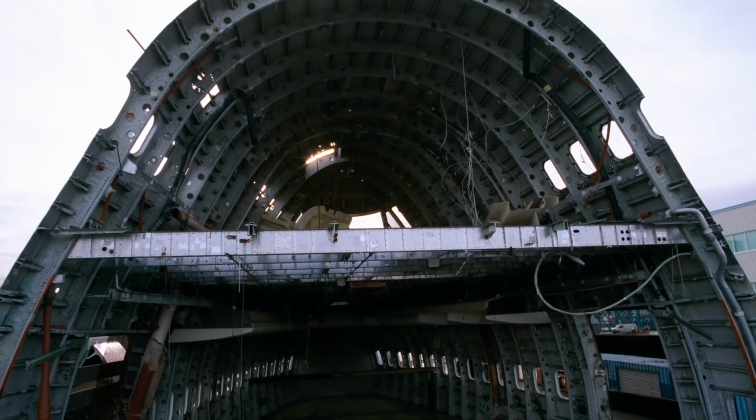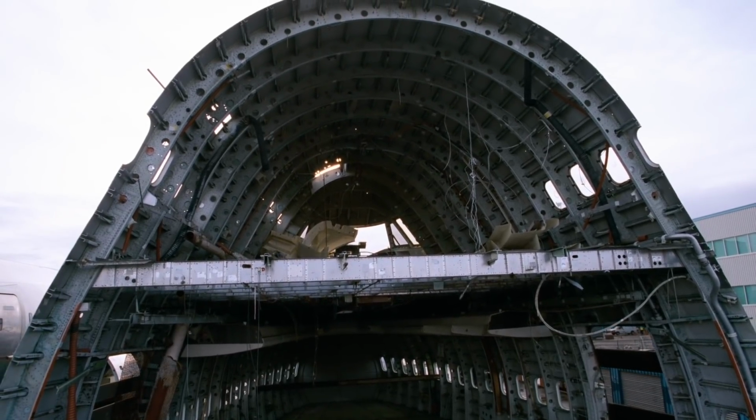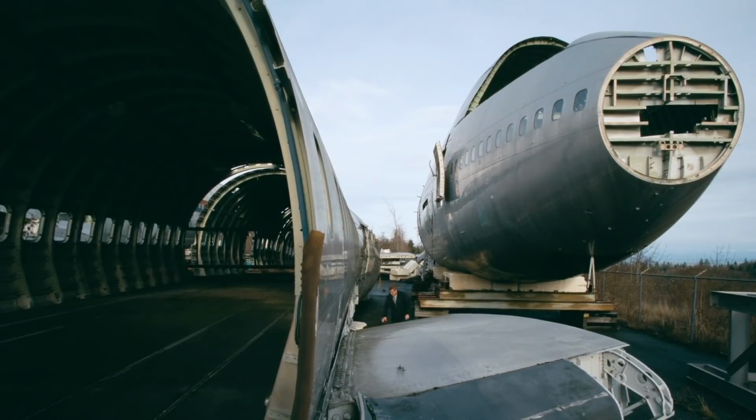We have kept many of the original test birds out behind the plant. A lot of the younger folks don't remember the problems we had on the 747, the 767, even the 777. They all had issues to work through, but every one of them went on to have great careers.